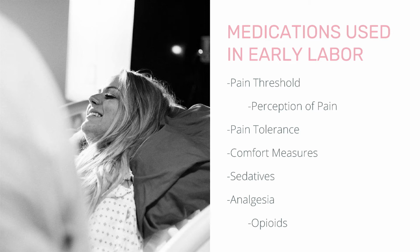Sedatives can be given in early labor. Again, a sedative will help you relax and actually sleep. They do not relieve pain, but sometimes we'll give a sedative with an opioid analgesic, and that sedative can also help reduce the nausea that may accompany the opioid. So opioids are narcotics, and they do relieve pain. They block some of those pain sensors, and for sedatives, we'll use something called Seconal, Phenergan, Vistaril. These might be common things that you'll find in your birthing centers.